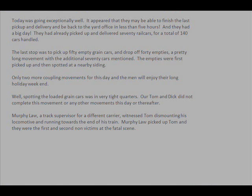The day was going exceptionally well. It appeared that they may be able to finish the last pickup and delivery and be back to the yard office in less than 5 hours. And they had a big day. They had already picked up and delivered 70 rail cars for a total of 140 cars handled. The last stop was to pick up 50 empty grain cars and drop off 40 empties. A pretty long movement with the additional 70 cars mentioned. The empties were first picked up and then spotted at a nearby siding. Only 2 more coupling movements for this day and the men will enjoy their long holiday weekend.